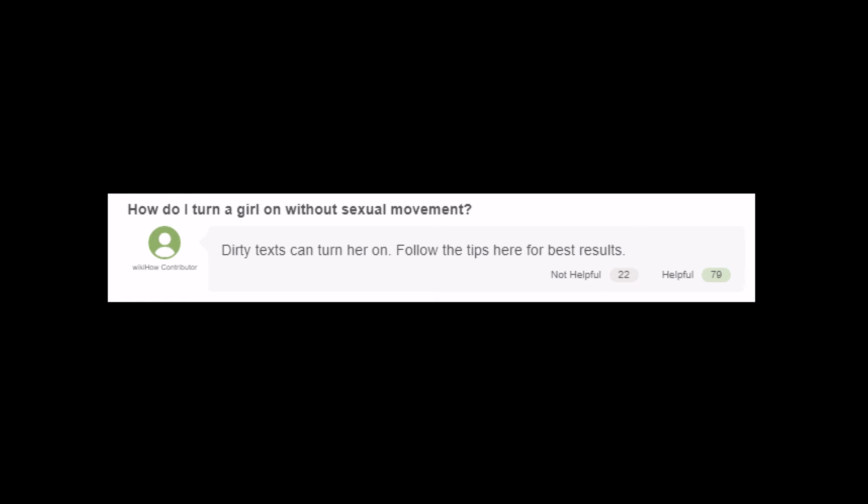Just like a mime, just a naked mime. If the answer is, "dirty text can turn her on, follow the tips here." So it's basically like, actually read the article, thanks. Really phoned that one in, yeah.